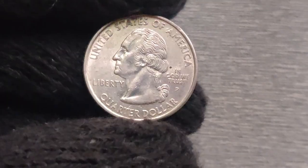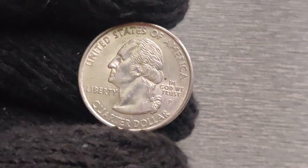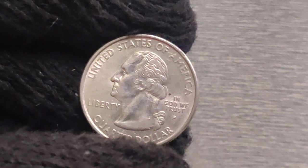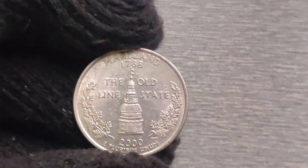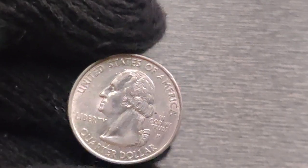Now, let's talk about what to look for if you think you have one of these treasures. When examining your 2000 quarter, pay close attention to the mint mark. Look for the P indicating it was struck at the Philadelphia Mint. Lustrous surface: coins with a satin-like sheen may hint at experimental planchets. Errors or variations: double die strikes, off-center images, or unique finishes can add significant value.